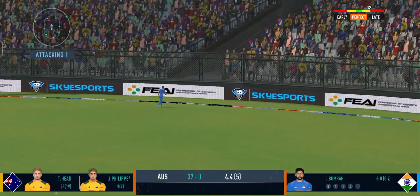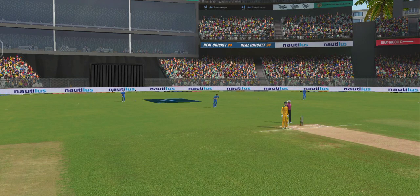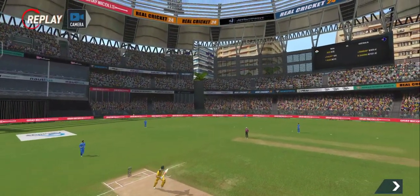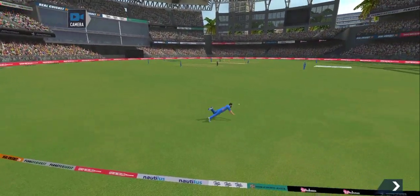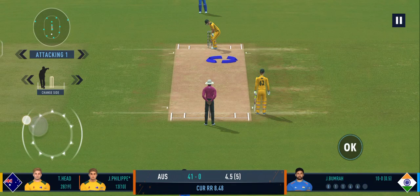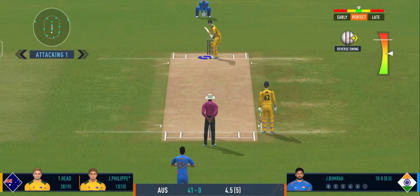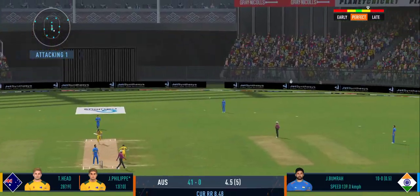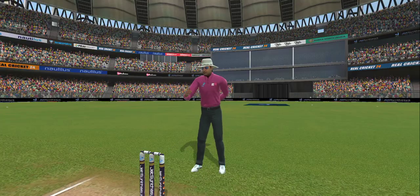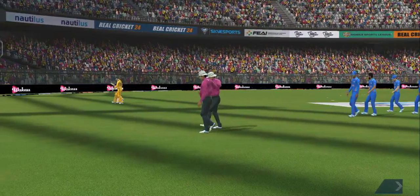That's dropped, and the ball just slipped through his fingers, and there's nothing he can do about it now. Some very ordinary fielding on display. That should have been an easy catch. Last ball coming up. Glorious, absolutely glorious. End of the first inning, won't be long before we resume this thrilling contest.